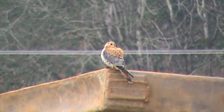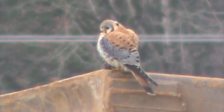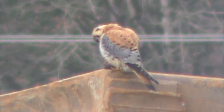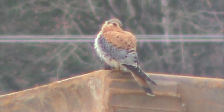Well, here we are down in Kent, Washington. And we've got our little Kestrel here sitting on the corner of a little, well, it looks like a trench, a metal trench guard. And he has something in his foot. It's a male, very colorful. What a beautiful bird. Look at the color.